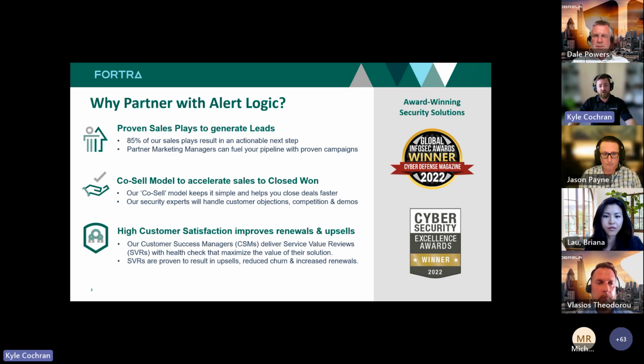Our co-sell motion allows your reps to ride shotgun with us on opportunities that you bring. So if your sales reps come to you and say, hey, I think I might have something here, I'm not really sure what to do with it. They mentioned MDR, but I don't know if I feel comfortable doing this, or I don't know if I have the expertise. That's perfectly fine. Our reps will partner with you and go to market with you. We'll have those hard conversations. We'll help guide your customer through the nuances of what an MDR product is and help you sell that deal.